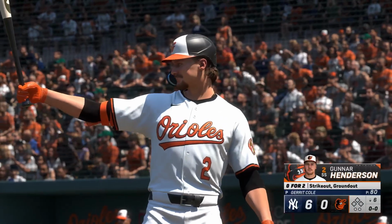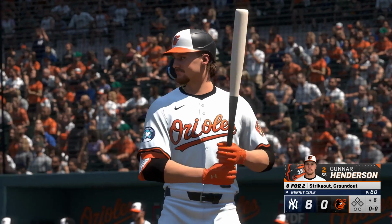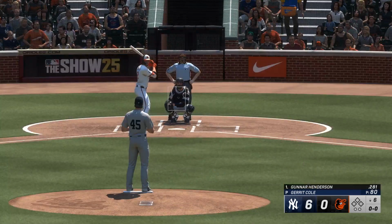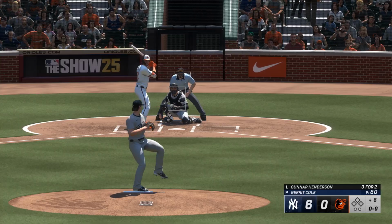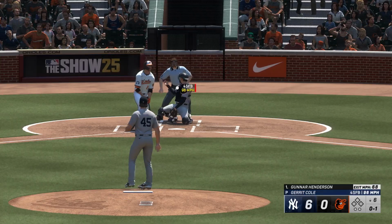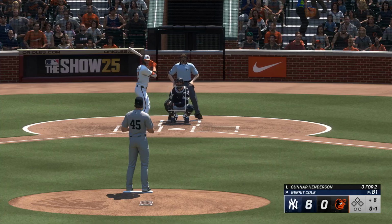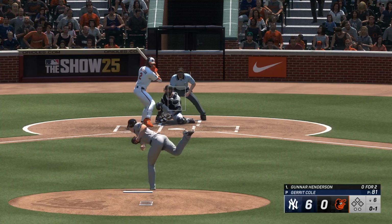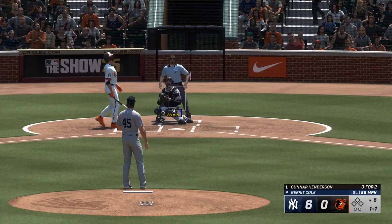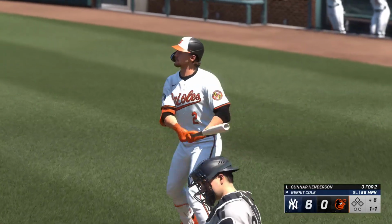Well, we go bottom 6. Here's the shortstop at the plate. Gunnar Henderson. Swinging a foul straight back. And ball 1. Good slider down and in can be so hard to get on plane with. You're better off taking that pitch.